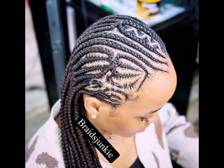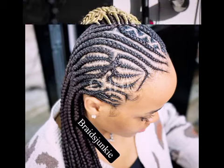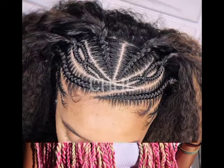We also have some amazing hairstyle ideas from Nigeria, just like this braids junkie here. It is not a promotion, but we do want to say do go ahead and check them out if you want to go ahead for a booking.